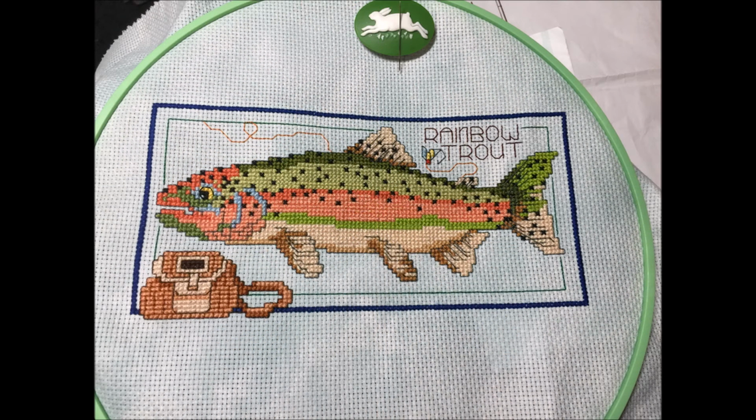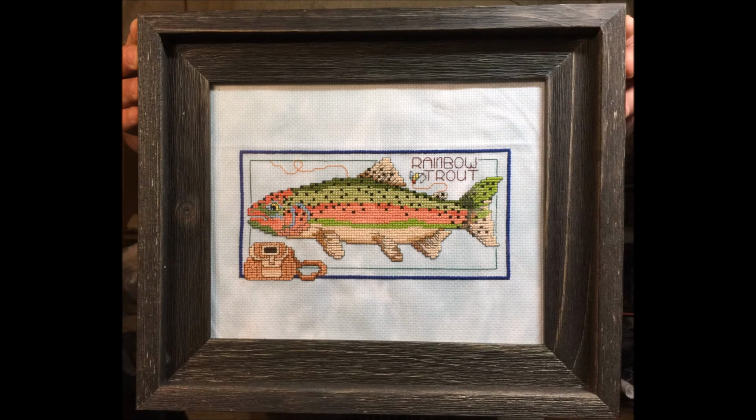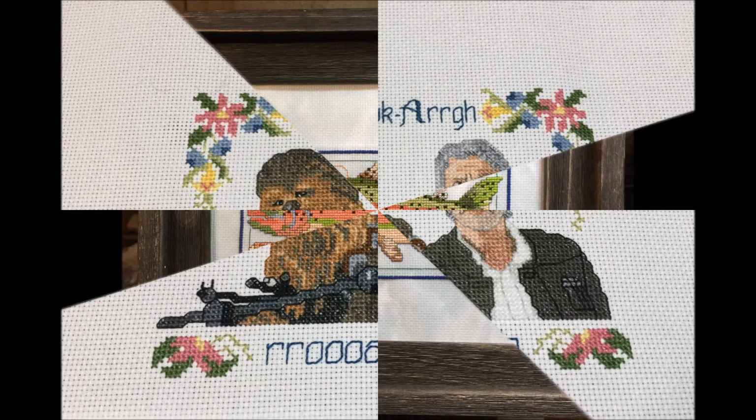Next we have my father's 2015 Father's Day present from the book The Best of Kooler Design Studios. The fabric is DMC Marble Aida 14 count Blissful Sky. There were 3 fish in the pattern, but I only had time to make one, and he lives in Washington State, and the state fish happened to be rainbow trout, so I thought this would be good, and he likes to fish. We also did the framing on this one.